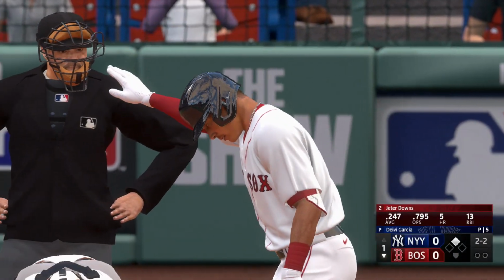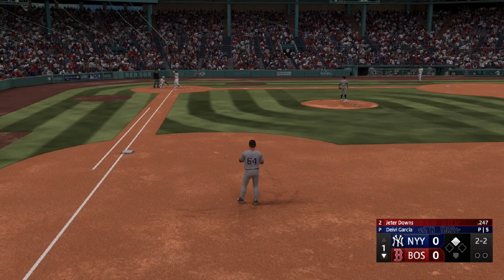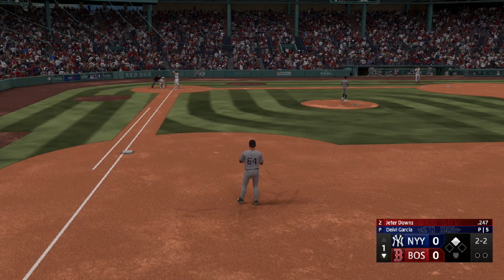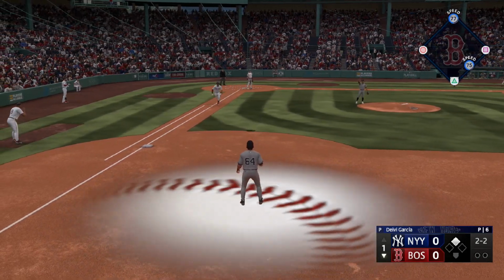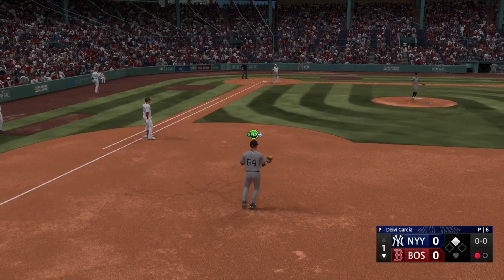Jeter Downs to the plate here. So RBI spot, but Chris, this is a guy that is not really swinging the bat all that well here. In this situation, you have a real good opportunity to get swings and misses and record a strikeout. I think you attack him in this spot. Next pitch is popped up. Number 64 has this one sized up, squeezes it, and there's one down.